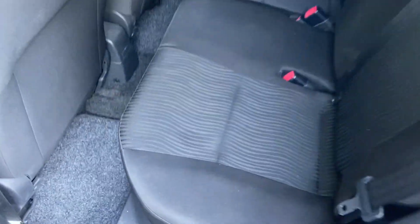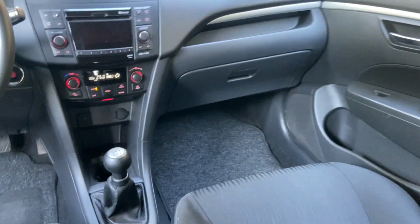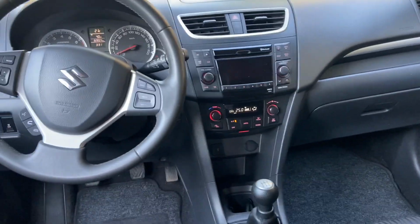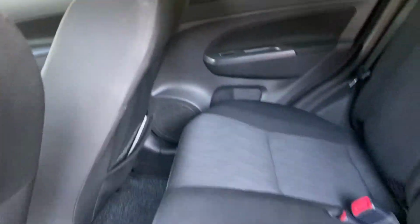Check this thing out. The car looks brand new. It actually turned out really, really well. Way better than what we expected. We obviously have the AC going on full power because we want everything to dry as best as possible. But yeah, I mean, from what it was yesterday.